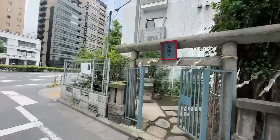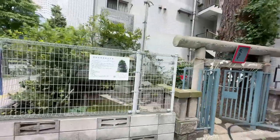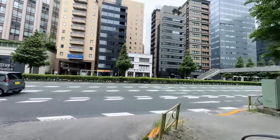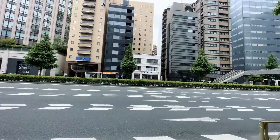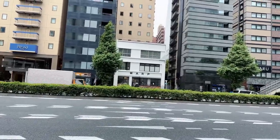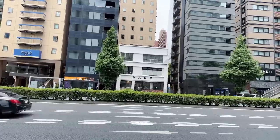But it's really cool. You just walk around, you see a little corner shrine. That's why getting lost in Tokyo is really cool. You know, how many times have I walked around? I walk around Tokyo quite a bit. Jason, that's a lucky tree. That's what I'm saying. It's still alive. I don't know what kind it is.